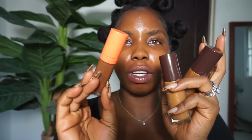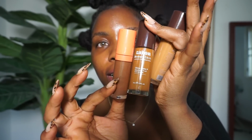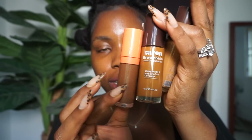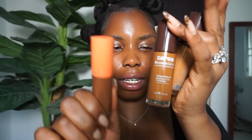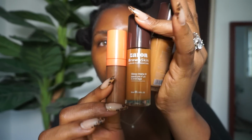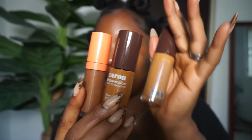Okay, this is a Juvia's Place concealer, and I just want to show you more differences. You can see how this Juvia's Place concealer is still red. I think Saron has a shade that is this dark as well, but I don't have it. It's not my shade. But you can see the redness. This one doesn't have yellow.